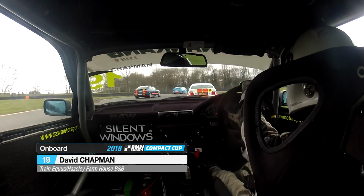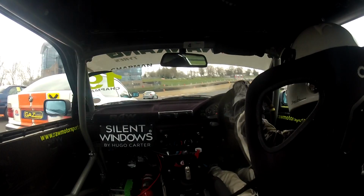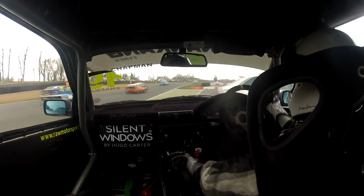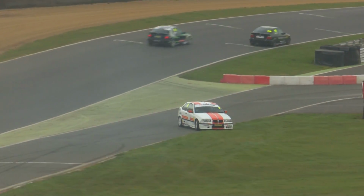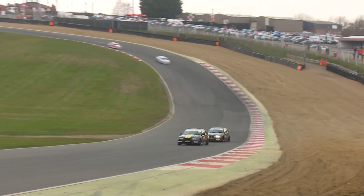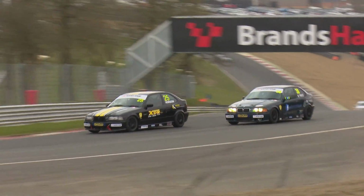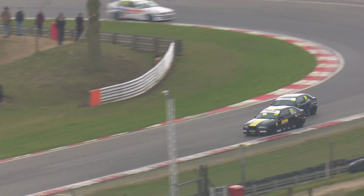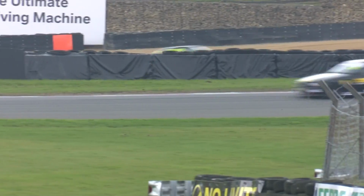There's more back markers in front of us. Which way do we go? Outside, inside, middle? We're going to cut to the inside there, but there's going to be very little room indeed. Oh no, contact with Andrew Woodbine, and Andrew Woodbine is spun across the nose of the former MX5 race winner. And Woodbine comes off worst in a way, in that he's pointing the wrong way, but Dave Chapman was fighting for positions inside the top half of the field there, and he has lost several positions as a result of that contact. There's nowhere really, I guess, that Woodbine could go, but he could have possibly left a bit more room at the inside. Either way, David Chapman won't be best pleased with that.